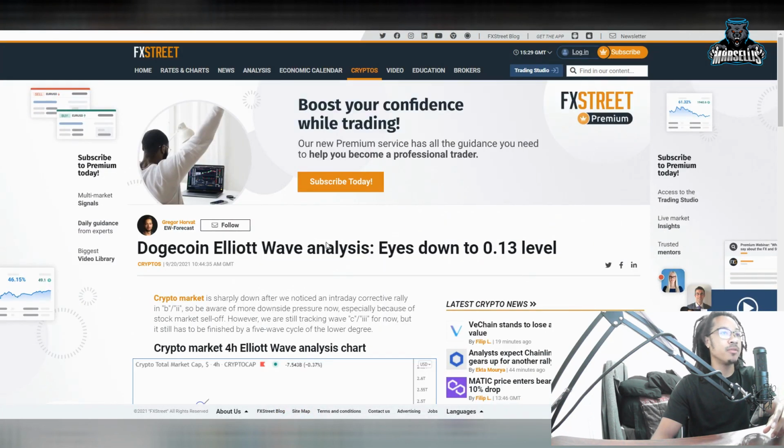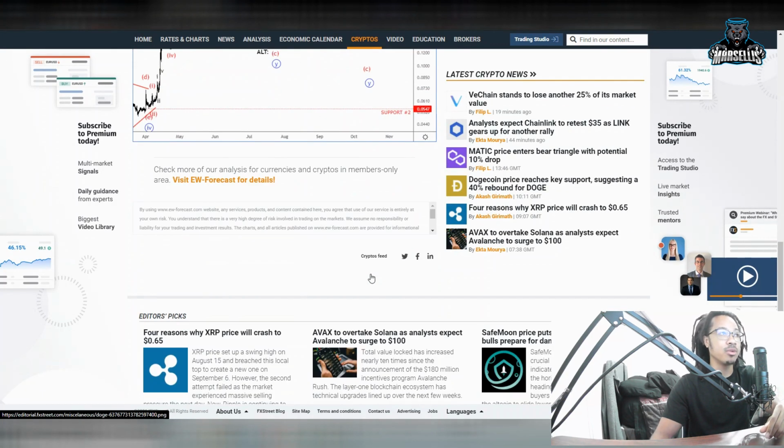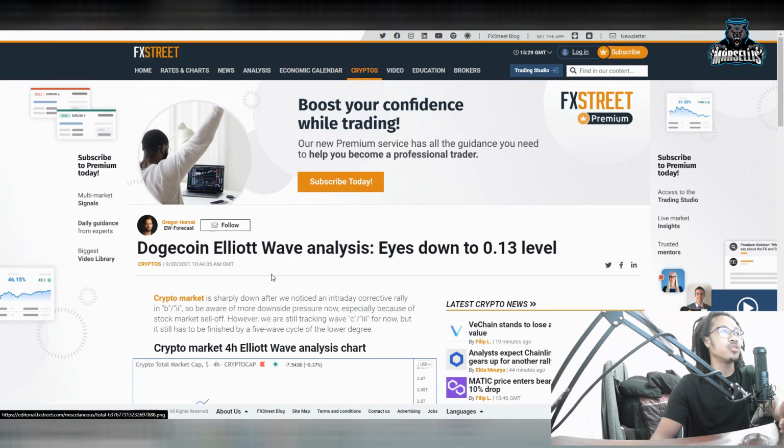So now the next point of view that we can look at, Dogecoin eyes down to 13 cents level. This is the next point of view that they're looking at here with FX Street. And usually they're pretty right with everything that they do, so shout out to them because they do some good technical analysis. In the previous technical analysis, they said Dogecoin actually has some potential to go up by 40%. But if we cannot hold the 19 cents support, or if Bitcoin cannot hold, then we will inevitably drop down to 18.